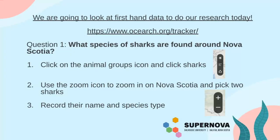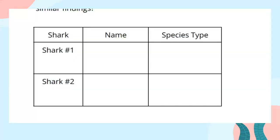So the question we're asking is, what species of sharks are found around Nova Scotia? And this is how you're going to set up your table. If you don't have the worksheet, and the people that do have the worksheet, this is what they're looking at. On your blank piece of paper, you can set it up so that you have a table somewhat like this one. So what you're going to do is find Nova Scotia.